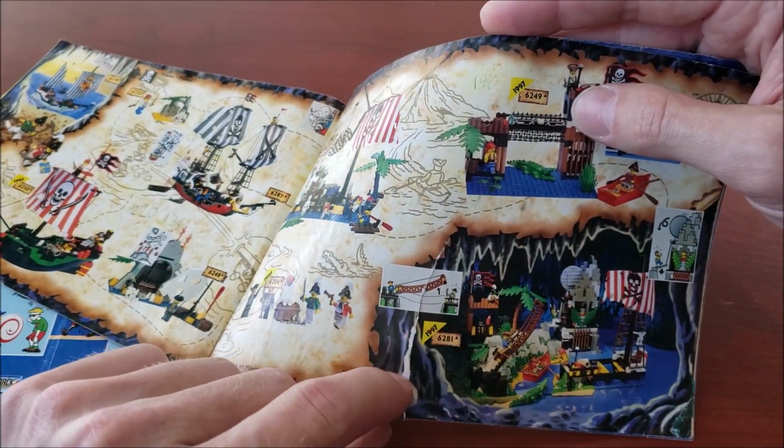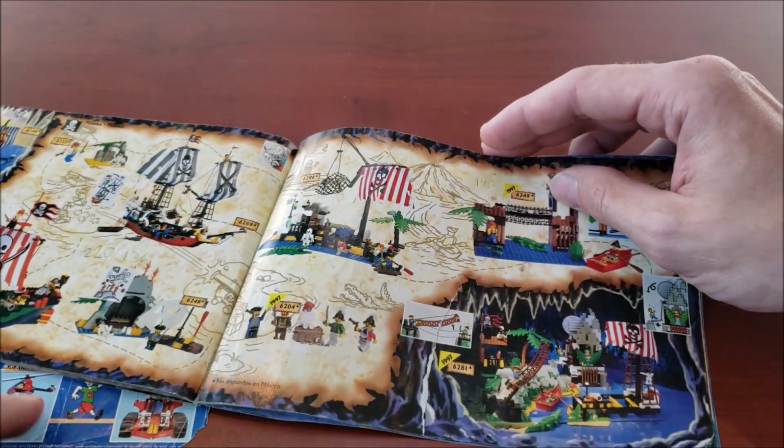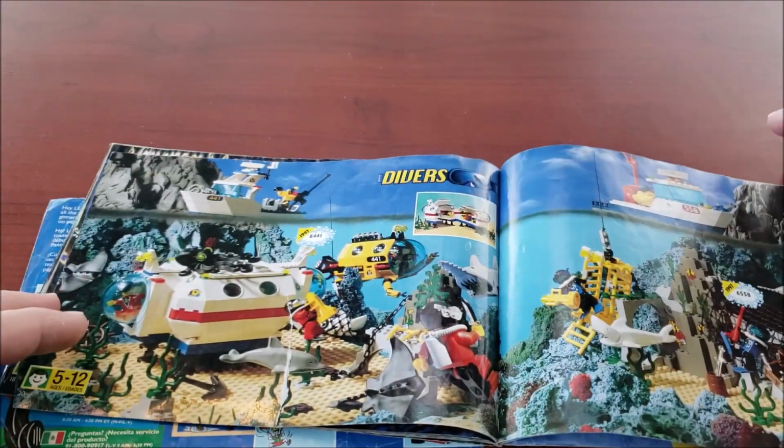Just really, really cool. There's like a king in there, which is kind of cool. I don't know if it's supposed to be like Montezuma or something, but just so awesome. Really love the pirate themes.